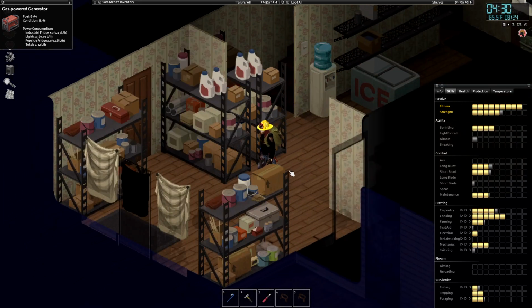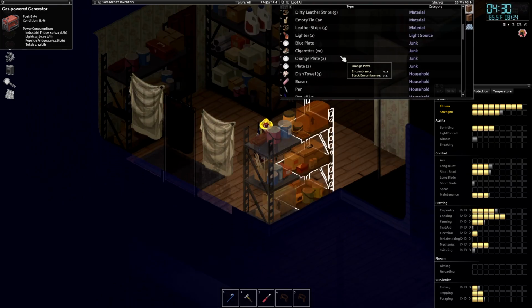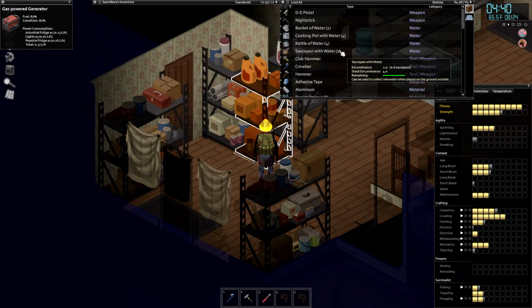We still need to add a bunch more. So we search for like saucepans. I guess they'd be at the top. Or search for this one. We don't have any saucepans in here. We don't know where all the saucepans of water are.